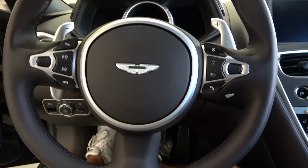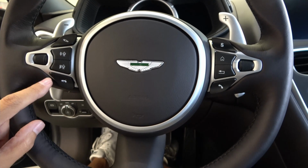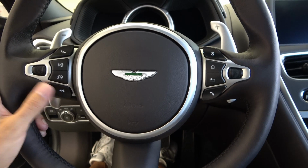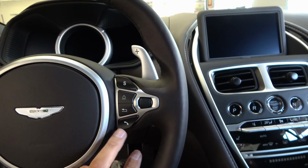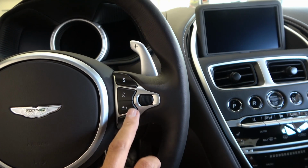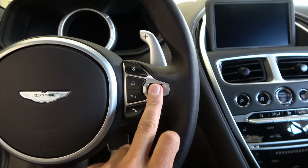Take a look at this steering wheel. Multifunction steering wheel. What do we have? We have some suspension settings in here, and then we have the voice control in here for the phone, and then you can hang up the phone over on this side. You can pick up the phone on the other side, and you can have the home settings, and you have the sport mode in here, and then the back button. Then you have some of those dials in here.